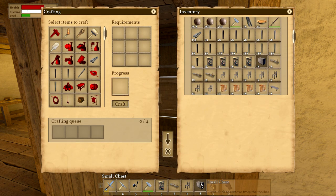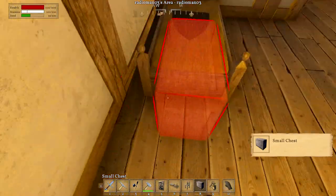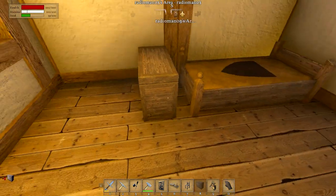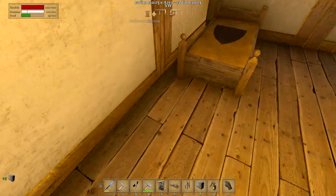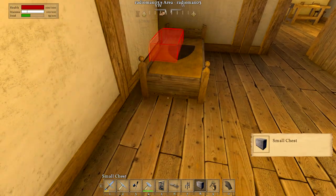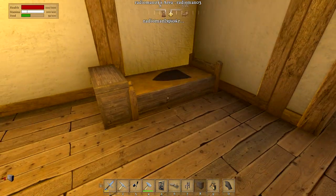And then I wanted a small chest up here too. I like to put a small chest at the end of the bed for personal belongings. There we go, like so. Oh, it's not up against the bed. Let's try that again. Number 8. Oh, there we go. How about that? Alright, beautiful.